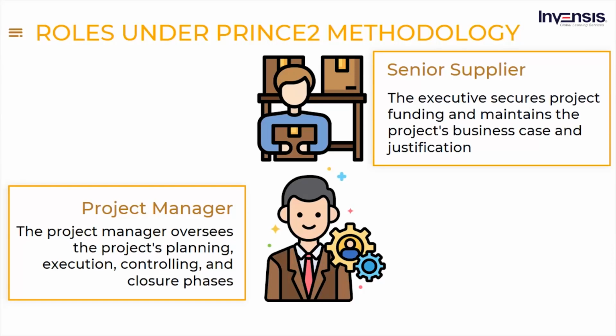Project manager. The project manager oversees the project's planning, execution, controlling, and closure phases. Key responsibilities of a project manager: Form a project team and keep track of its progress. Make a project plan that includes a timeline and a budget.